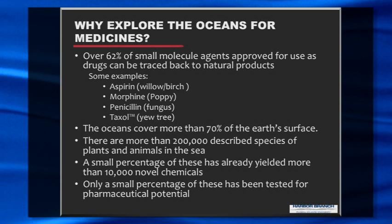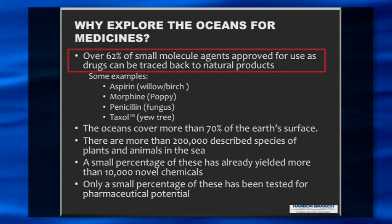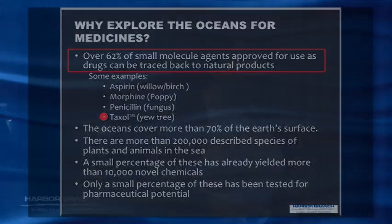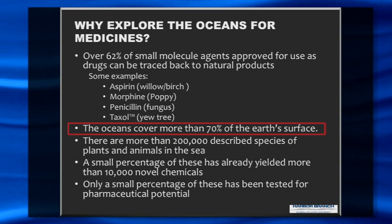So why explore the oceans for medicines? Over 62% of the drugs that we currently use can be traced back to a natural product. Some examples are aspirin, morphine, penicillin, and Taxol. And Taxol is the most used drug against cancer right now. Of course, all of these are of terrestrial origin, but the oceans cover over 70% of the Earth's surface. So it makes sense that we found this many from terrestrial sources. We're going to find more from the ocean.